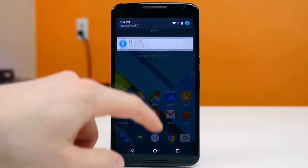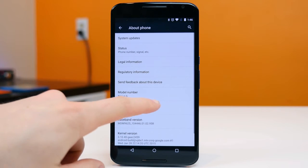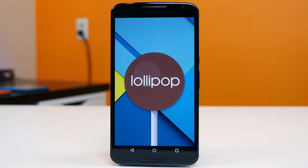It's really hard to show you guys how this works, but basically, if you have a compatible device and a compatible network that has HD audio, then you will now be able to take advantage of it. So there you guys have it, 10 features of Android 5.1 Lollipop that were not available on previous versions of Android.